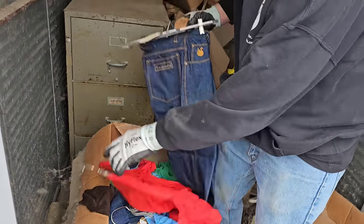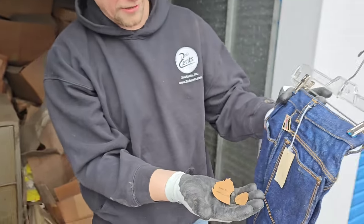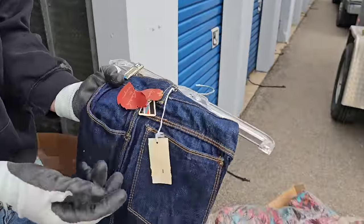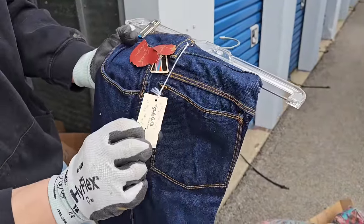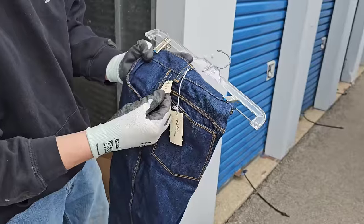That's funny. That cracks me up. Brand new pair of jeans. Oh my gosh, it's so old. This tag just broke in my hand. Style Center. Mother Fine product.